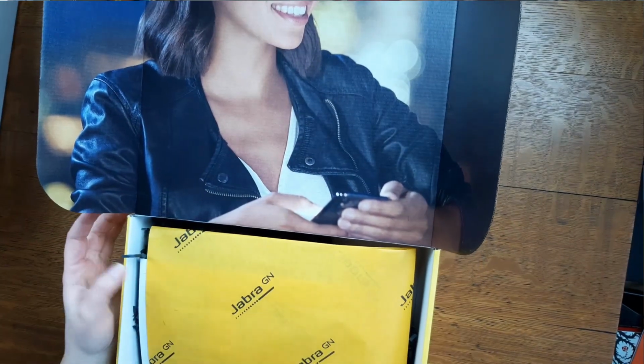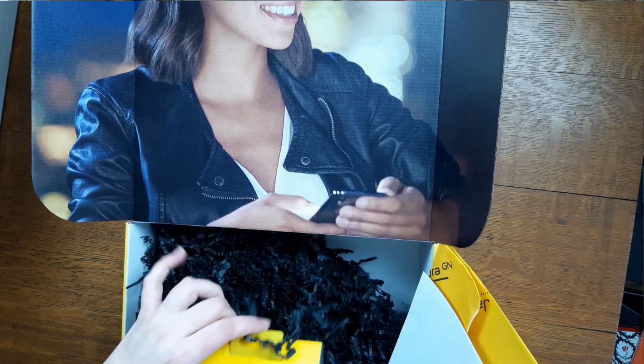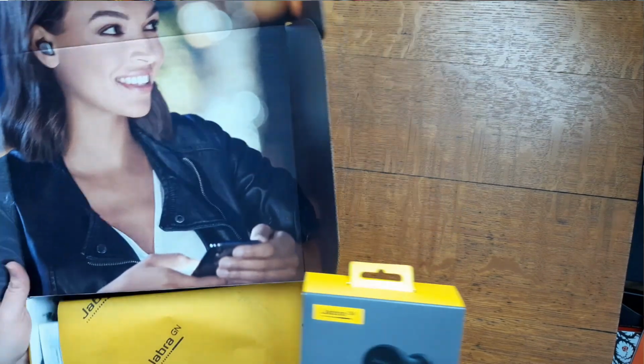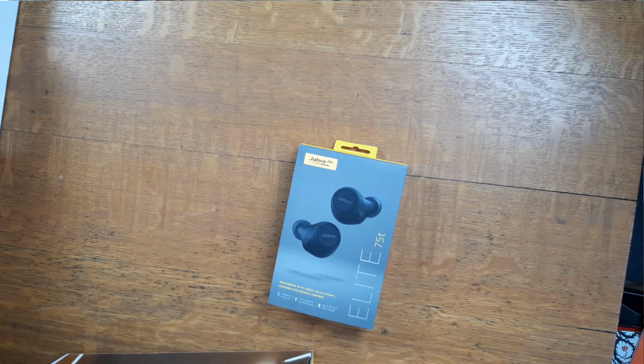And of course, we do have the bright Jabra branding in here, and some crinkle paper that we're going to promptly get rid of before the cats enjoy it. And then we have, oh, I'm sorry, these are the 75T Elites. So these are similar to the earbuds that I already have. They are the upgrade for them, and with that comes better battery power as well as audio.